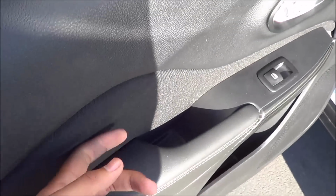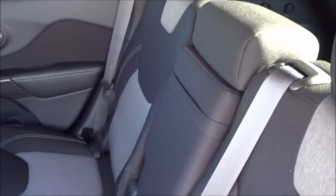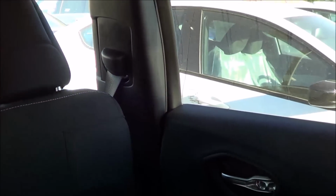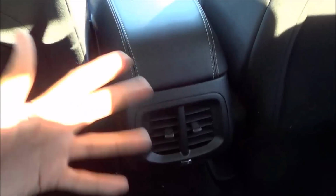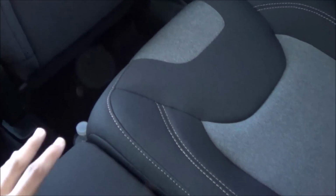Build quality and materials in the rear follow through, nice and soft to the touch on the upper door panel, armrest, and wrapped in cloth in the mid door panel too. Now the Cherokee has a pretty spacious rear seat, certainly not best in class, but it's above average. Now we have dual map pockets and then rear air vents too. And then you have cup holders with the rear center armrest.